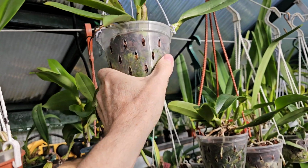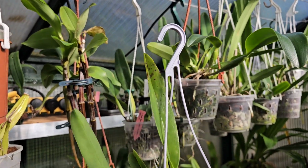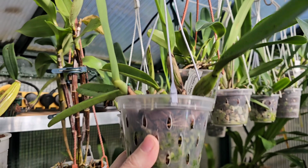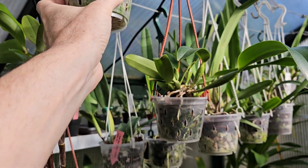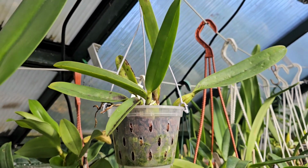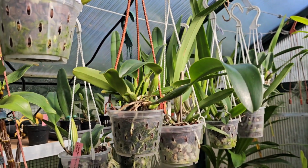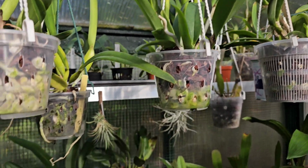And then we've got this one, which is a cerulean, looking a bit mangy there, but it did put out a couple of new growths, and again I think this one I also repotted. So they do seem to be sensitive to repotting. Repotting can take a year or longer to recover, and I've got a lot of other Cattleyas there, as you can see. I've got a little collection of Cattleya purpuratas here.